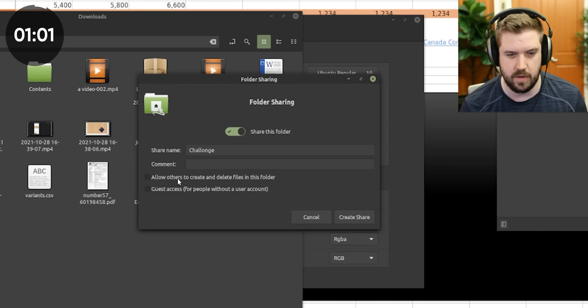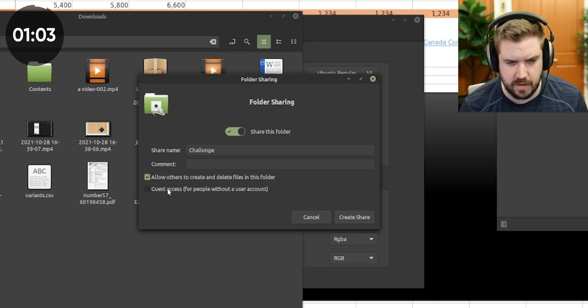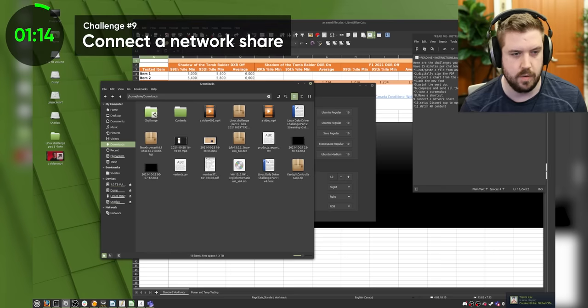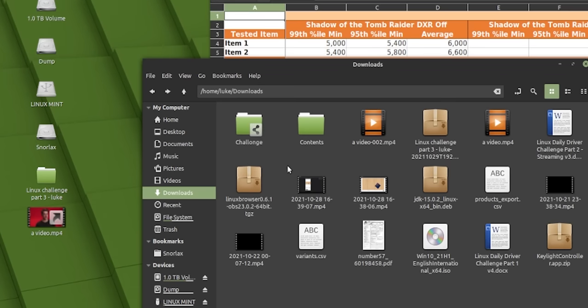Share this folder is on. Allow others to create and delete files in this folder, and let's do guest access as well. Add the permissions automatically. Cool. It is now a network share. You can see little thingamajig there.